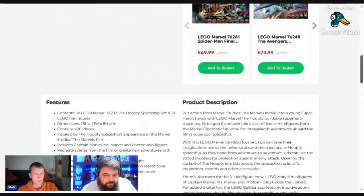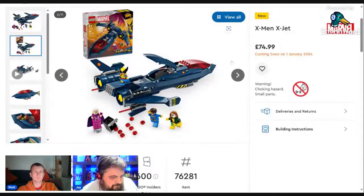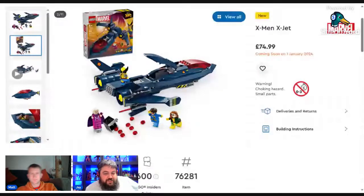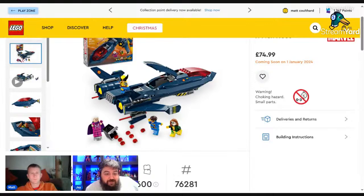And you get 420 pieces. No, by half a penny, the X-Men's more expensive. Oh dear. By half a penny, but it's pretty much just 20p per brick. But you do get one extra minifigure, though. Yeah, extra minifigure. Oh, they are the same price. So this might be a new Marvel price point. Then you're looking at 20p a brick.